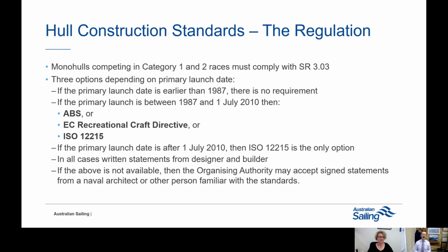Now, the way the regulation is framed is that it hinges on the age of the boat, or specifically when the boat was launched. If the primary launch date was prior to 1987, there is no standard applicable. It's based on grandfathering, because back then, in the absence of a standard, the design was just done on the judgment of the designer and the boat owner. They both collaborated to make sure the boat was fit for purpose.